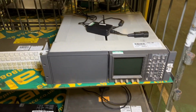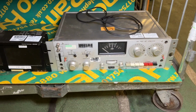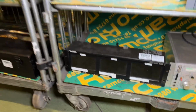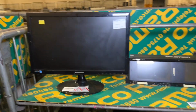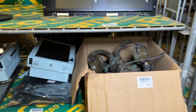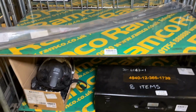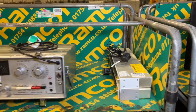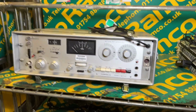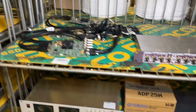Apologies, I nearly dropped the camera there, so it was a bit jolty. Try and keep it as steady as I can. I struggle a little bit when I get down to the bottom shelf, because I don't know if you heard me on the last video, I said I'm 6'6", so coming all the way down here is a long old way for me. Has its advantages.